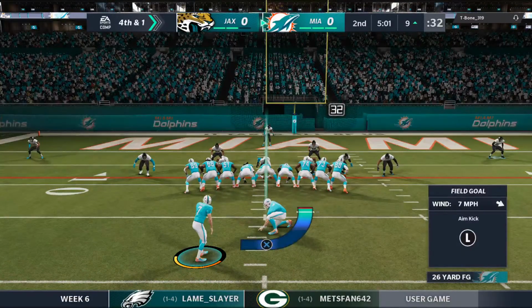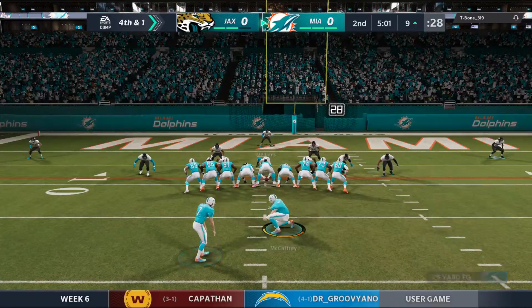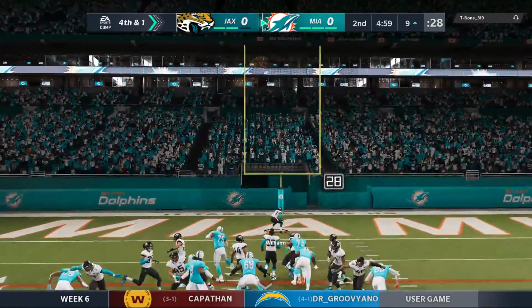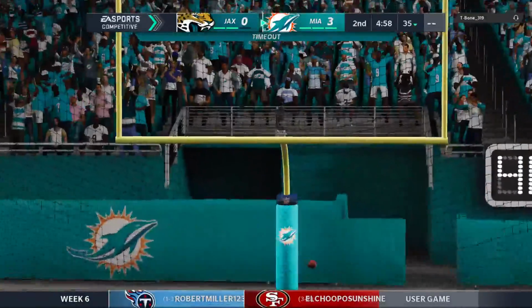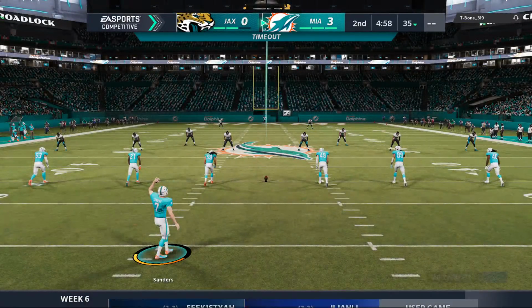So on 4th down, Dolphin kicker Jason Sanders comes on. From the left hash, a chip shot here. Sanders' kick is good, and the Dolphins will jump out to a 3-0 lead.